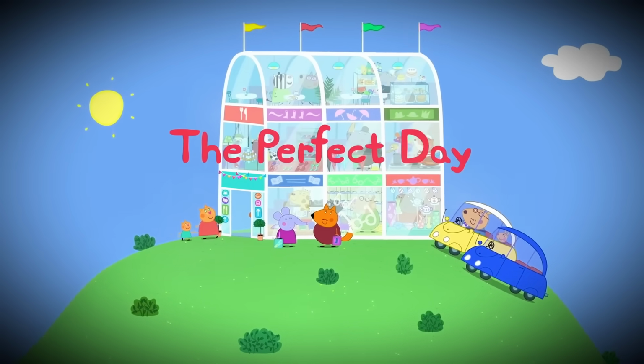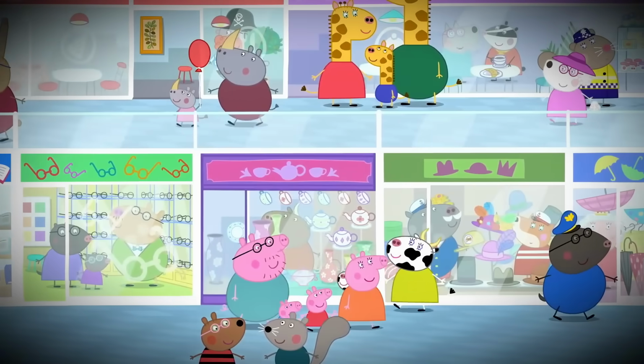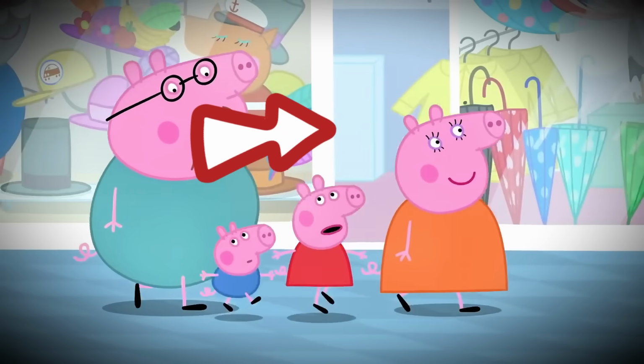The episode Perfect Day is full of imperfection. When the pig family enters the mall, we see the queen inside an umbrella shop. But when the pig family walks by the umbrella shop, the queen isn't there anymore.